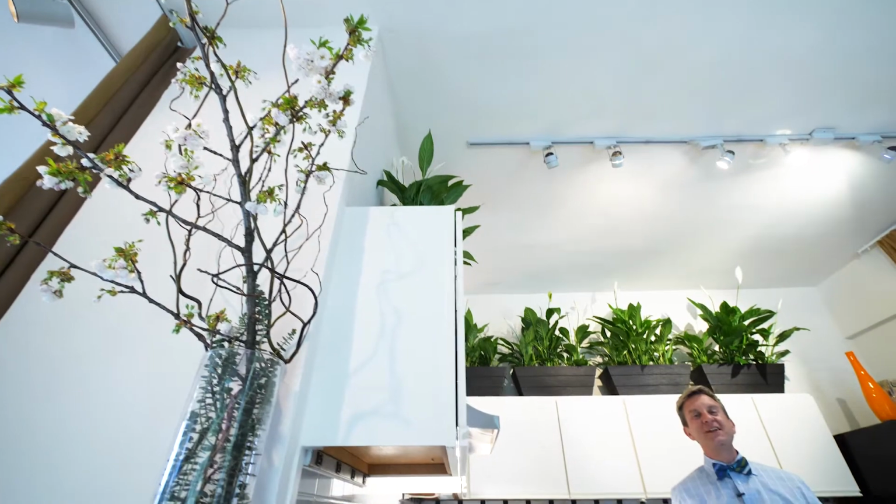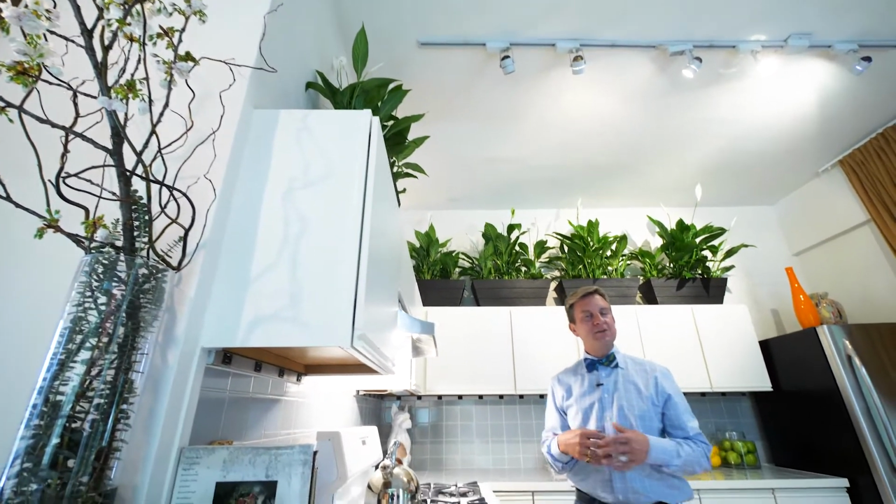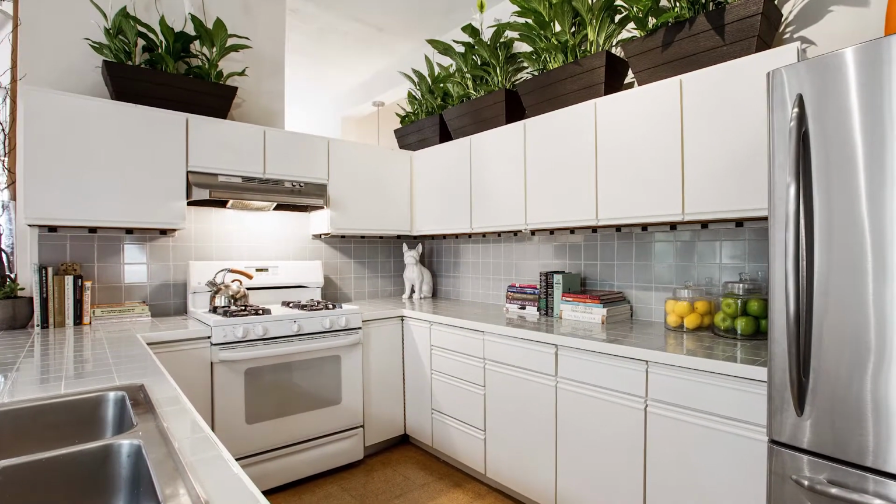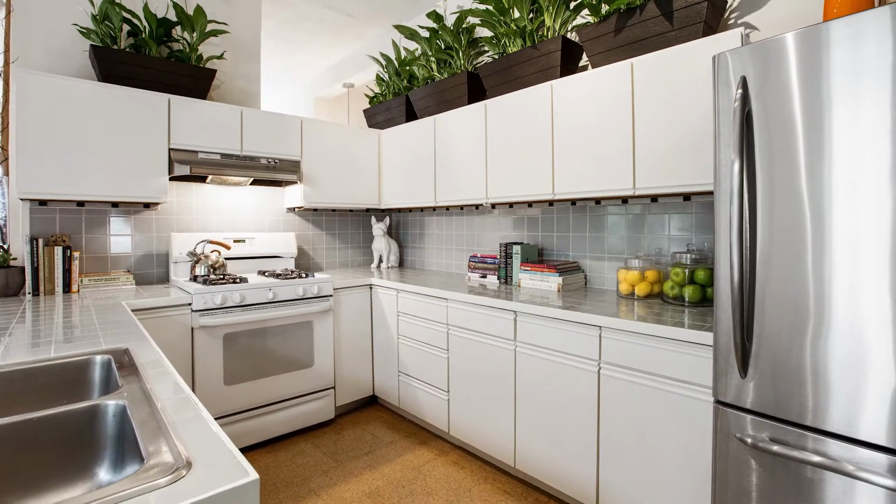When this mid-century kitchen was put in this house, it was quite a bit ahead of its time being open. It's actually perfect for today's lifestyle. I really like how this kitchen is kind of the glue that connects the old house and the new house. So let's go take a look and see what other new surprises are right behind this door.